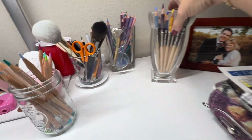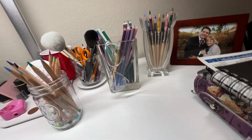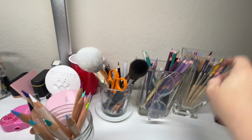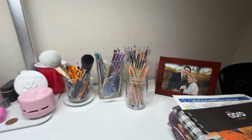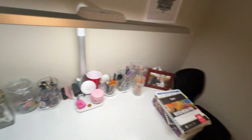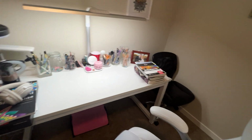And then these are my refill pencils. So as soon as I run out, I've got these refills here. So that's why I have so many different jars and not very much space on my desk. And then here's an extra chair. So when Mr. George comes in and wants to visit and chat with me during the day, he has a place to sit.